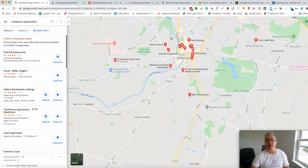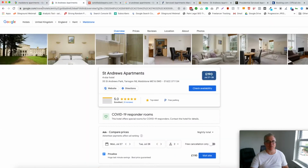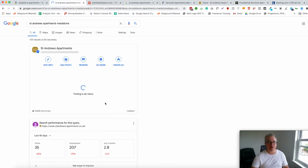What does this mean? This very simply means that people are effectively leaving money on the table, because you get a lot of people who will go on to Booking.com, but then they'll want to look back and do a Google search of a business. Let's say someone's found my business on Booking.com. Now, if they Google me, there we are, St Andrews Apartments in Maidstone.